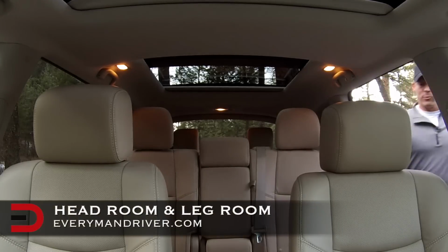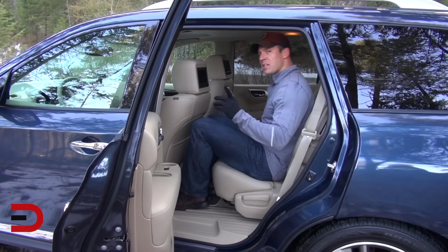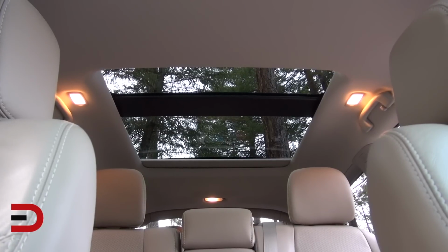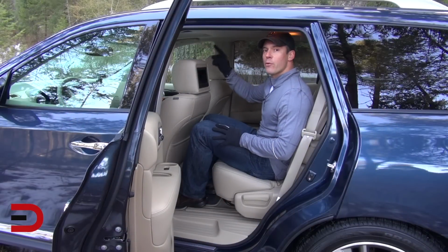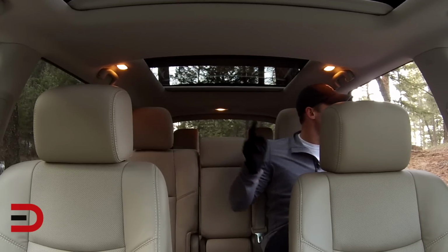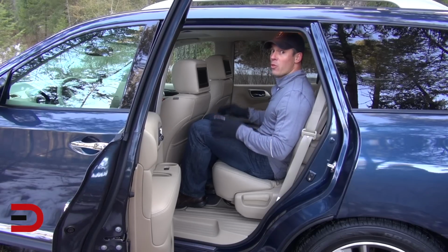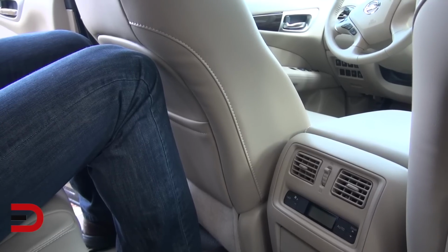Time for some real-world headroom and legroom examples in the back of the Pathfinder. The first thing I'll point out is this incredible panoramic sunroof that opens up the space for the second and third row of seats. There's already one here for the driver and passenger, but this back one really makes it nice, which I think should be a standard on all mid-size and larger SUVs, although in this vehicle, it is an upgrade. Now, here's where my knees are in relation to the driver's seat.